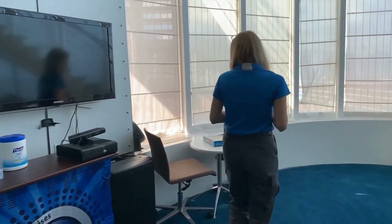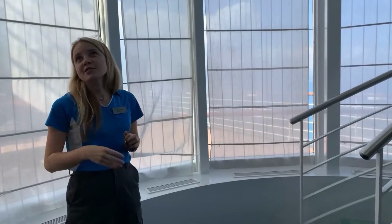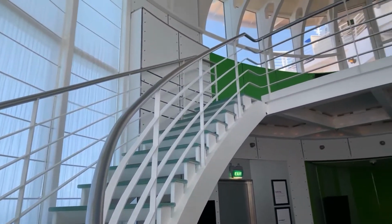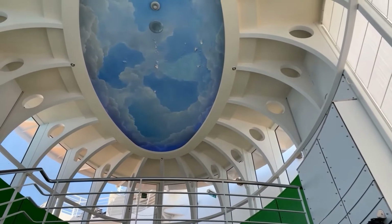There's a little bit more on the second floor, but it's more of the video consoles and a small lounge area. So they have the little loft.